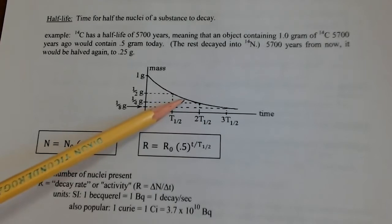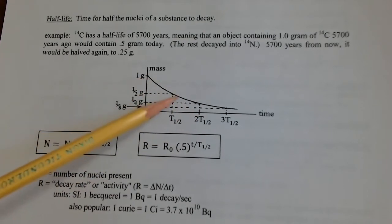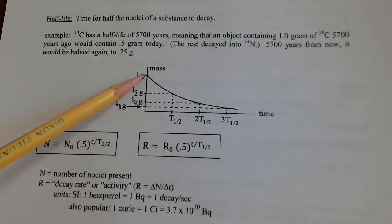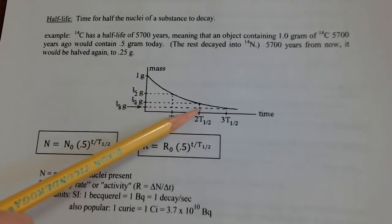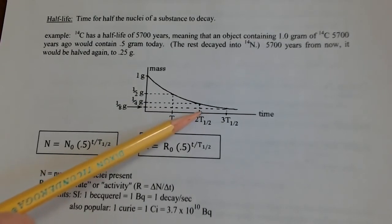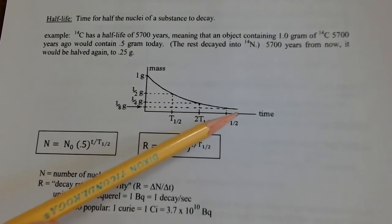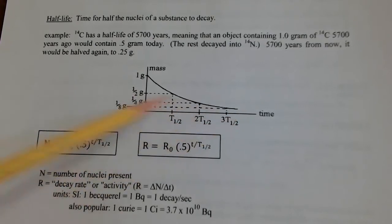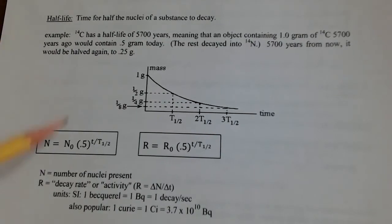Half of what you have will be left after 5,700 years, just like you got half of what there was 5,700 years ago. And whoever your remote descendant is will pass down to their remote descendant half of what they started with. So 1/2, 1/4, 1/8, 1/16, every 5,700 years it gets halved again.